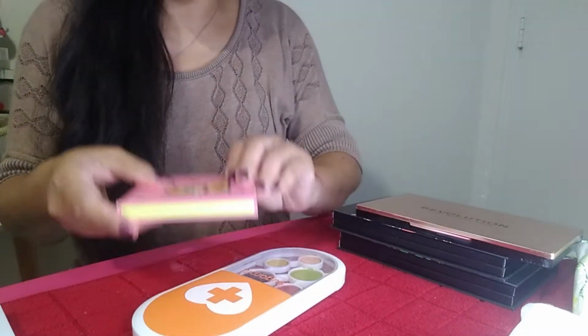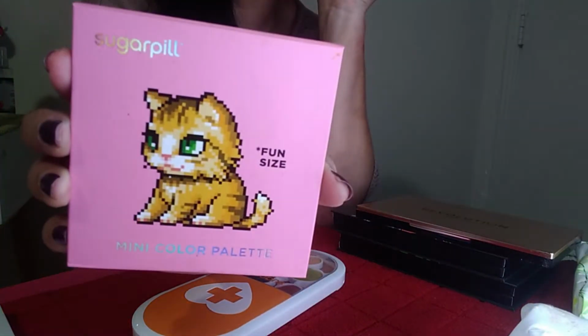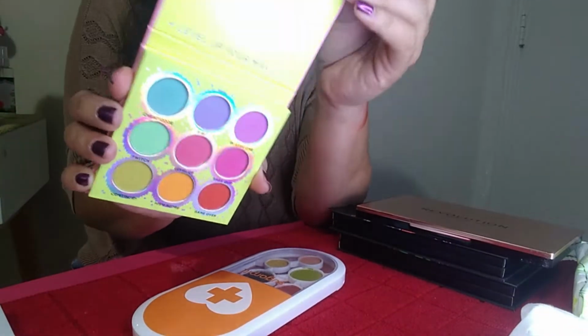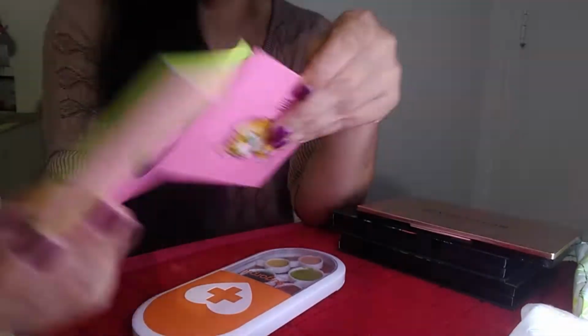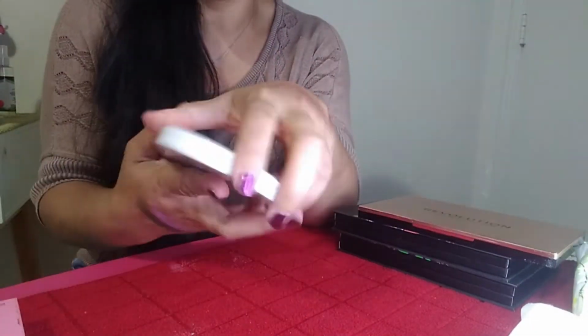These two are my Sugar Pill palettes. This one is the little fun size mini palette. This one is absolutely gorgeous. This one is a little mini pastel color story. Definitely hanging on to this one. I absolutely love this one. Love this one as well.